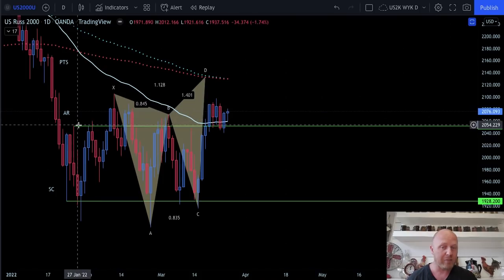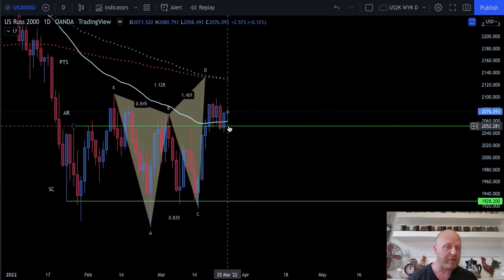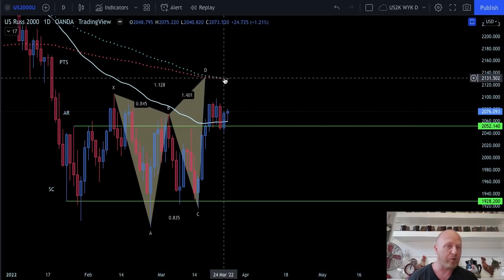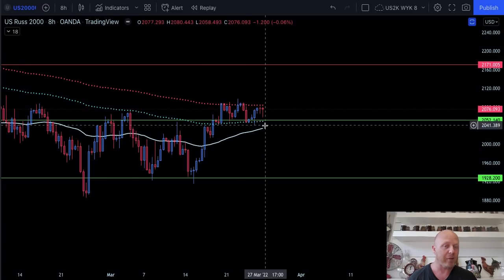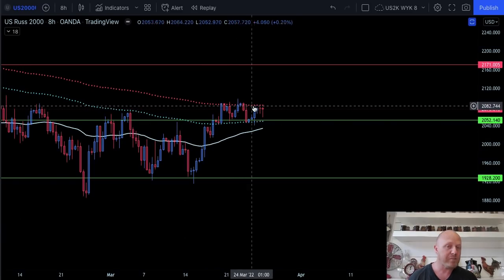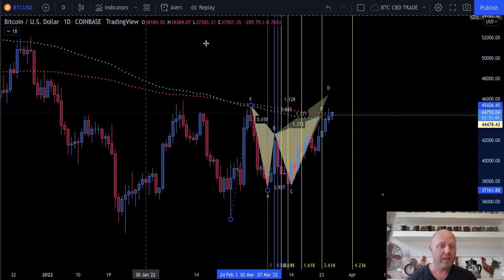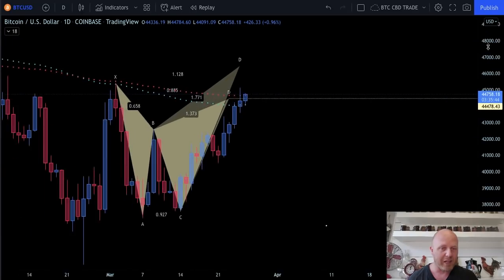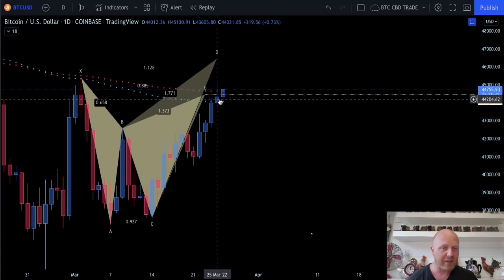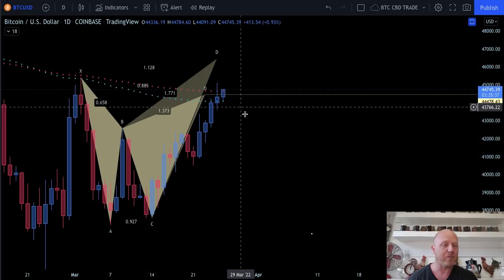So the Russell, same thing. We have our defined Wyckoff trading range, holding a higher low with the 55 beneath us, and we are below the 144 and 233. But what's interesting with the Russell, if you go down to the 8-hour time frame, I notice this. We are wedged between the 233 and the 144. What else is wedged between the 233 and the 144? Let's go ahead and look at Bitcoin. Let's zoom in. And Bitcoin's pumping a little bit right now as we're talking, but it's been spending a lot of time between the 233 and the 144. It just got above it here, but it is ranging, guys.